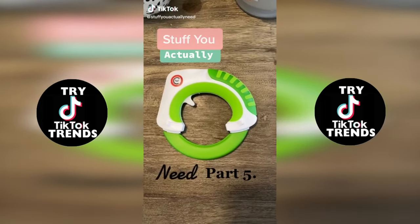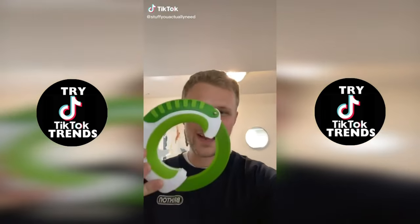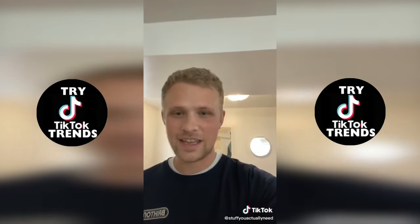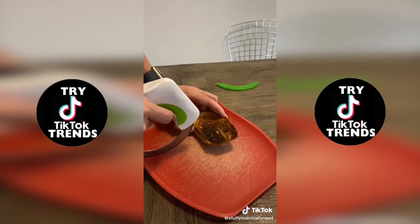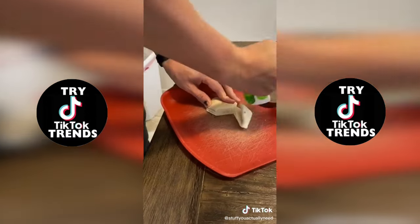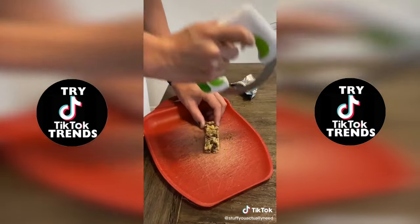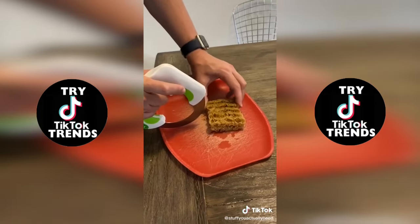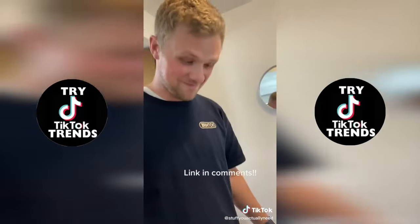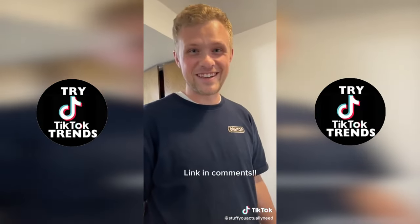Stuff you actually need, part 5. I found this knife on Amazon and it's basically the ultimate pizza cutter, but for everything. Toast? Easy. Tortilla? Easy. Granola bar? Easy. Celery? Easy. Ramen noodles? That really was so easy.